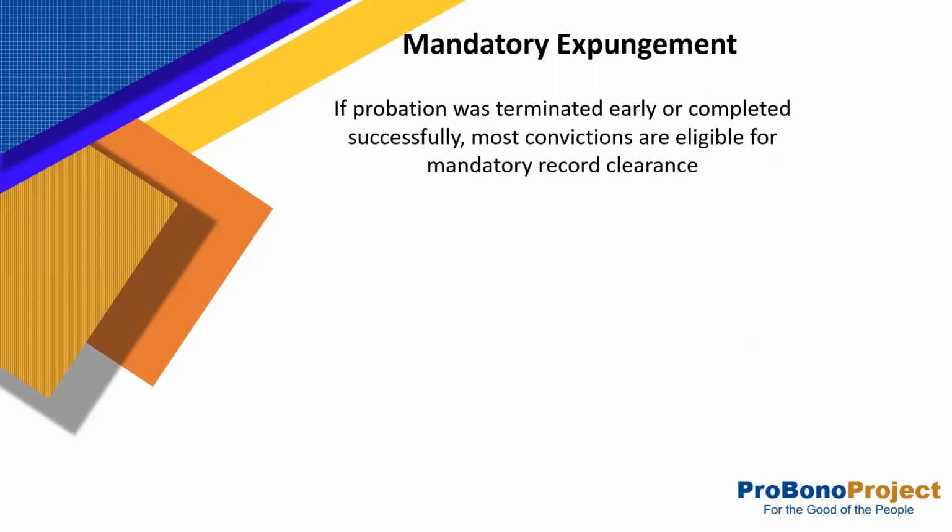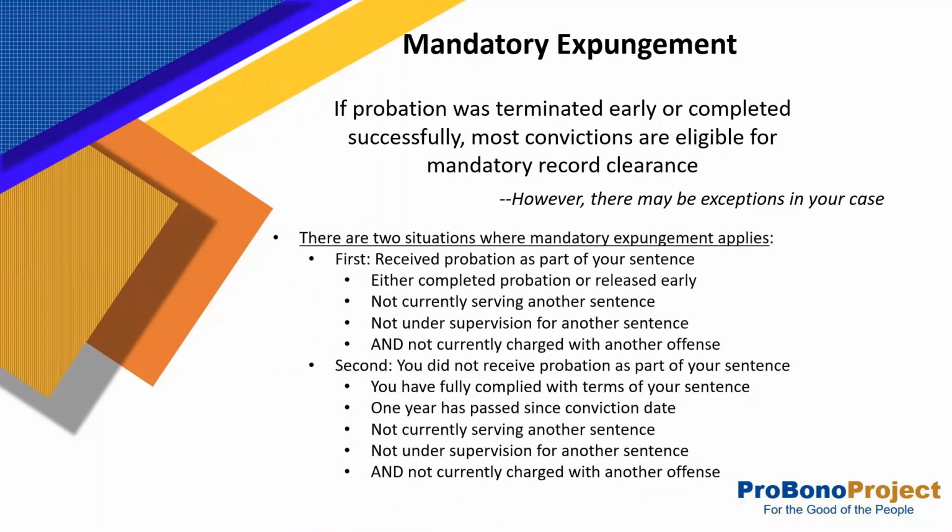If probation was completed successfully or terminated early, most convictions are eligible for mandatory record clearance. However, there may be exceptions in your case. There are two situations where mandatory expungement is in play. 1, you received probation as part of your sentence and either completed it or were released early. You are not currently serving or under supervision for another offense, and you are not currently charged with another offense.